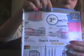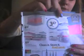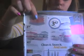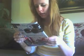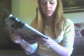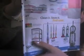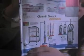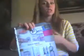So then over here, they have a bunch of different storage stuff for $3.47, like 15-quart boxes, and they've got a 60-quart one over here for $4.88, so a bunch of different storage stuff. And it looks like, oh yeah, down here, we've got this medium one, this thing right here that my thumb is touching, those 3-drawer things. I really like having those.